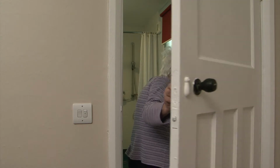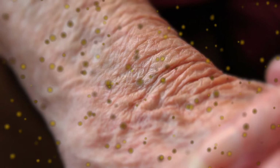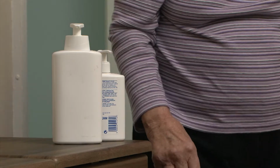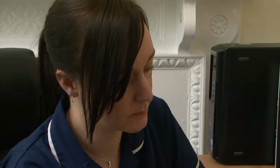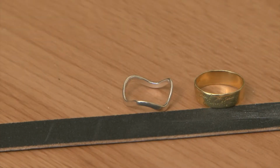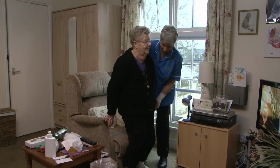Moisture and acid from urine and feces is another real hazard for skin, as it can break down that all-important protective surface layer. Effective continence management is essential to help prevent skin problems. Look out for possible contact with sharp objects. Even rings and long fingernails could cause painful damage to an older person's skin. Always avoid any kind of friction. Using too much force to move a person can cause that area of skin to be dragged, which can result in painful burns or cuts to the outer layer of the skin.